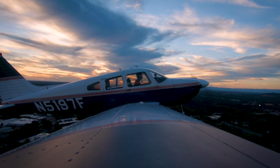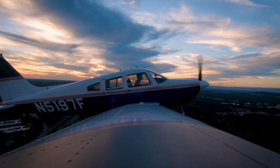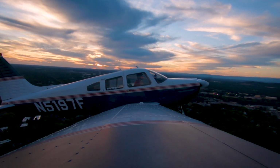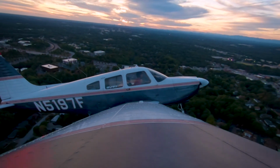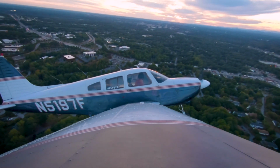I got traffic on my left. I see that. Base 33 Delta, following Cessna traffic short, flying about a three-quarter mile out. Number 2, cleared to land, runway 1. Cleared to land, runway 1, number 2, 9733 Delta. The traffic in sight, 33 Delta. Copy.